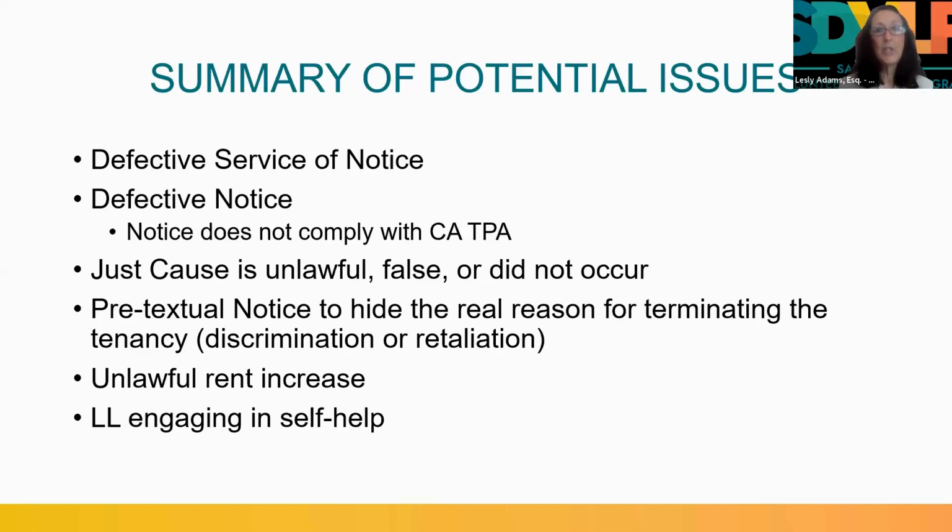Yes, exactly. And so that is what we would call a pretextual reason. The landlord is giving what appears to the outside on paper a valid reason, but it's not. It's pretextual or a lie.